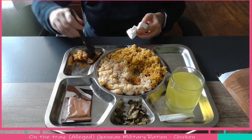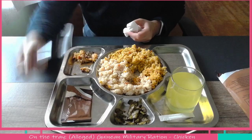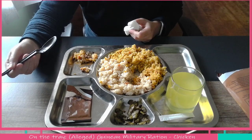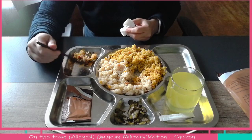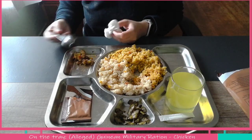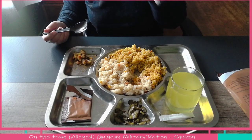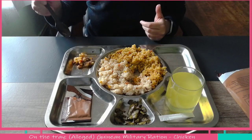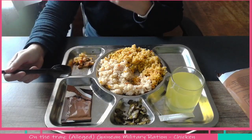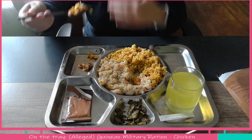So oily. So when you get this heat, you get a little bit of sauce. There's that fermented flavor. You get a bit of pickle. It doesn't really meld. It doesn't complement or cut through each other.